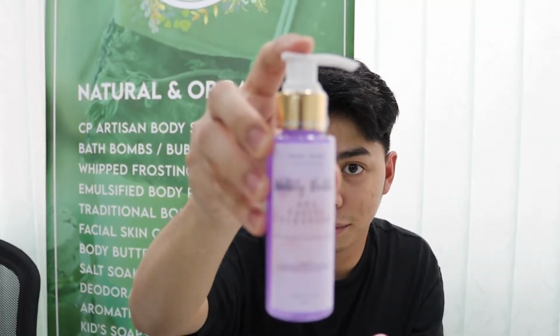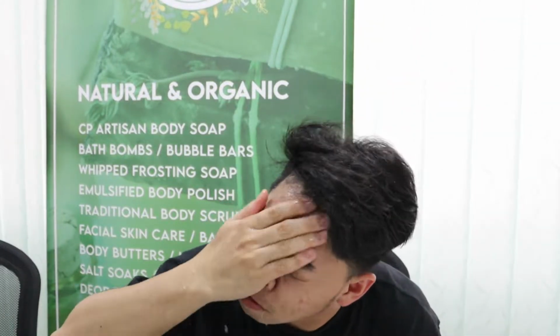Okay, so the first product that Lawrence will be showing you is our Wubbly Bubbly Facial Cleanser. Now, our Wubbly Bubbly Facial Cleanser is a gentle way to maintain your clear complexion and remove dirt and excess oils from your face without the harsh chemicals or detergents. This is formulated for all skin types, and with a fresh lather that rinses off easily, your skin is left hydrated and renewed.